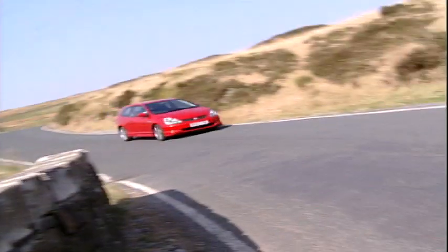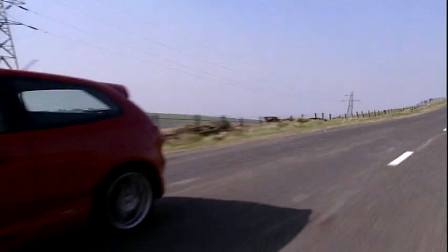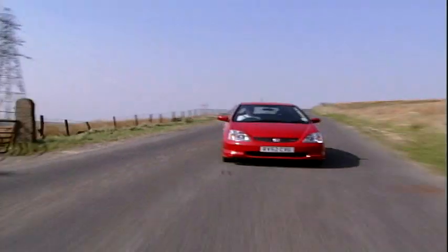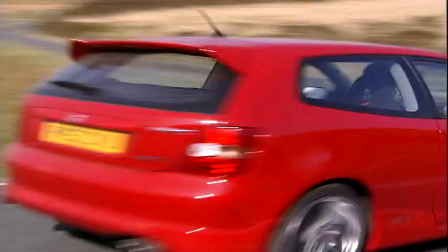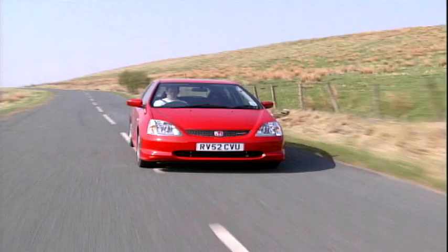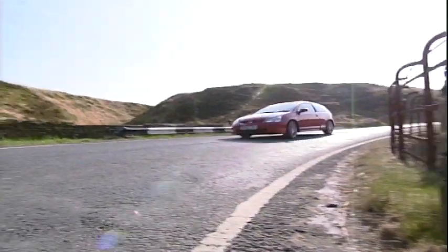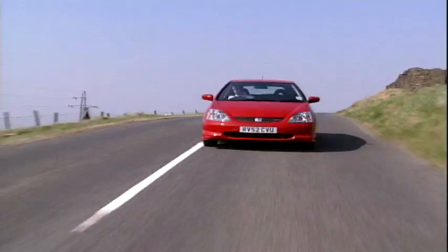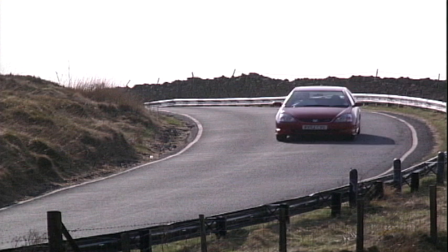Yes, absolutely. Say nothing. Despite only being launched in late 2001, the Type R is already a firm favourite with driving enthusiasts. And by combining practicality and performance, it is a car that can also be used to ferry the kids to and from school. Powering the R is a 2-litre version of Honda's legendary Vtec engine. With 200 brake horsepower on tap, the R will get you to 60 in 6.5 seconds and go to a top speed of around 140 miles per hour.